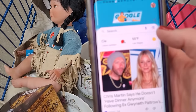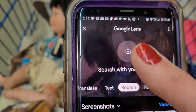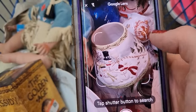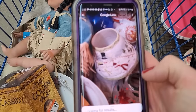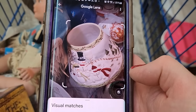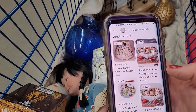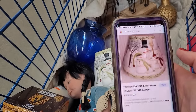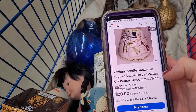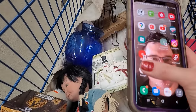Now together we're going to do the Yankee Candle shade. We're going to go to a browser. On the search bar, push the little camera. It will bring up your camera screen. If you push the button, it will give you a frame, center the frame, take a picture of your item, and it will bring up for you some visual matches. As you can see, we've got one at 25, one at 15, another one at 20 here. Let's take a look at this one. Large shade, $20 and $11.99 shipping. As you can see, Bruce Cassidy was only a $10 piece.